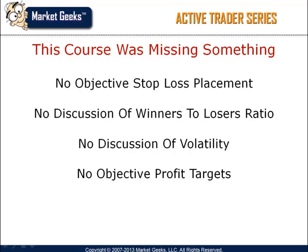The course had absolutely no discussion about exits. The only comment that was ever mentioned was make sure you cut your losers quickly and let your winners ride. The trader who bought this course contacted the author, who didn't really offer anything other than telling his new client that the course involved discretion and that every setup required different levels of stop loss placements and profit targets. There was no discussion of volatility, ratio of winners to losers, or anything useful that could give real guidance to the trader who needed to know where to place stop loss orders and where to place profit target orders.